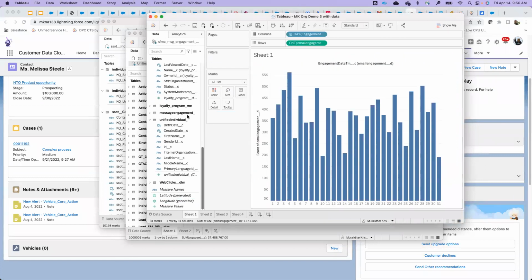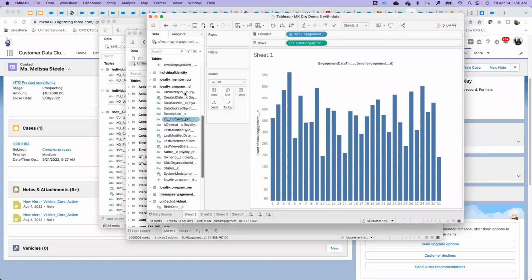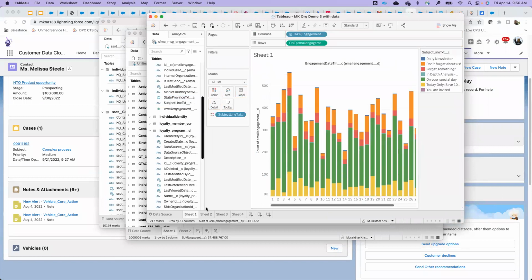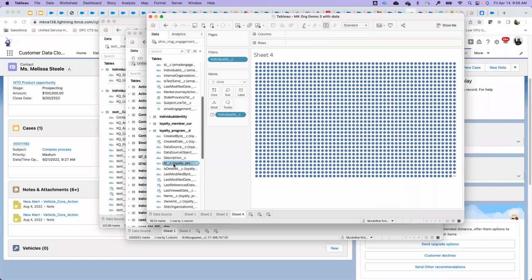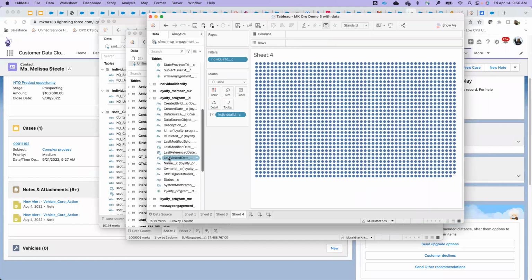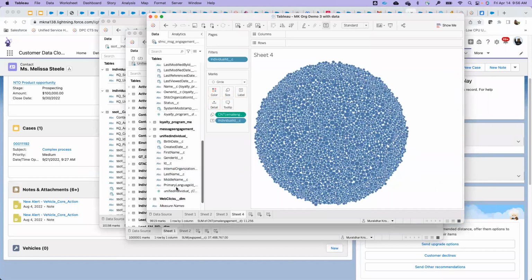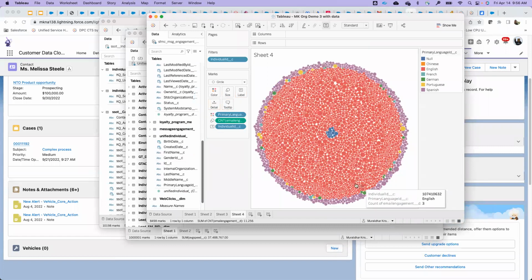I can look at all my email engagement. I can look for what kind of emails that we send the most. As you can see, on your special days the most. I can start doing slicing and dicing. I can start doing things like what's my primary language? How many times have we actually engaged with customers? You can see by their sizes, their language colors, and many, many more. All these live things are possible today.